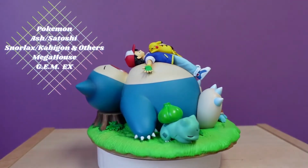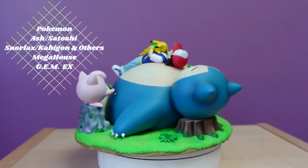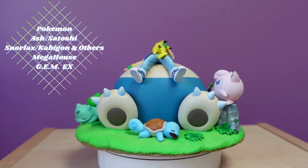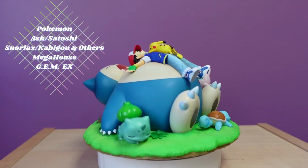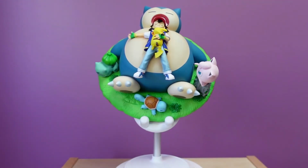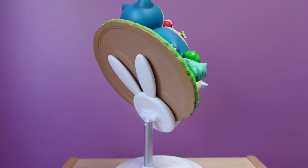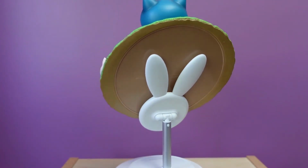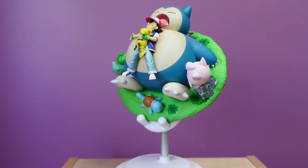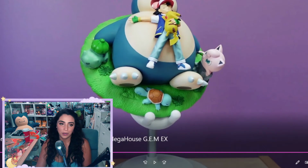So this is the Snorlax with, we got Bulbasaur, Squirtle, Pikachu, Ash, and then Jigglypuff has sung them all to sleep. They're probably about to get markers put on their face, but I do enjoy this figure. It just sucks that because it's laying down, I have the stand to put it up on to display it a bit better, but really cool. It's surprisingly light. You'd think it'd be heavy, but it's hollow. That Snorlax is definitely hollow, which is probably a good thing, but it's a cool figure.